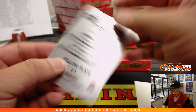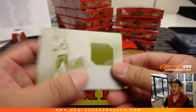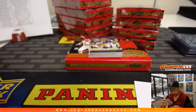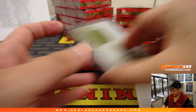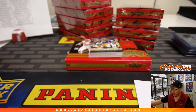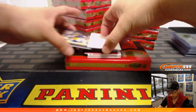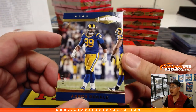All right, then we've got James Conner for the Steelers from Illusions Football. And that'll be for Michael Gallucci, Seal Curtin, and the Steelers. All aboard. The Big Hit Express. All right. There's Aaron Donald, 55 out of 99.